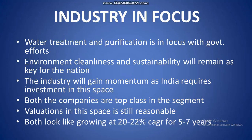So both the companies are top class in the same segment, and valuations in this space are still reasonable. Overall, the valuations are not exorbitant like we see in many consumer companies. Even many IT companies have gone berserk over the last 12 months, and many others. But this small niche industry hasn't had such momentum as yet. So both look like growing at 20-22% CAGR for the next 5-7 years.